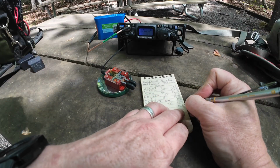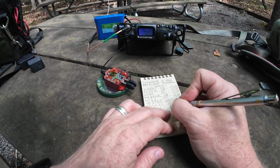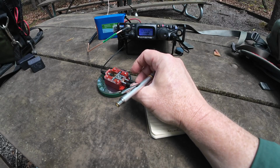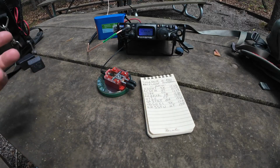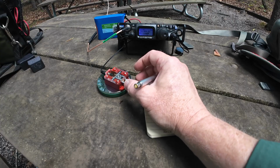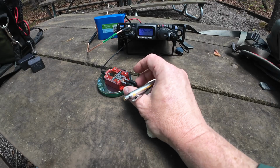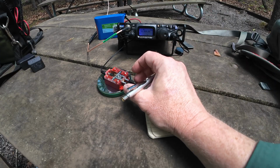Got ants everywhere here. The struggle is real. Oh my goodness, the ants are everywhere. Okay. Must be the RF energy. Why do I keep doing that?